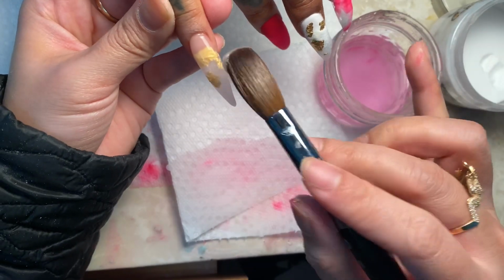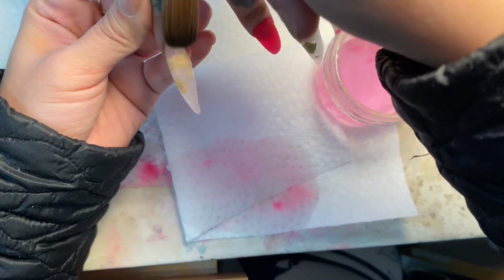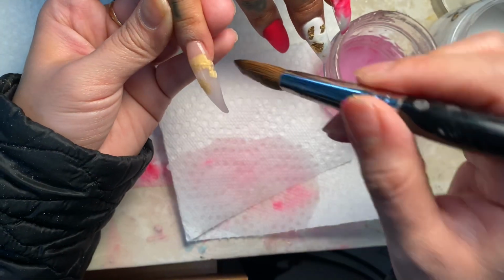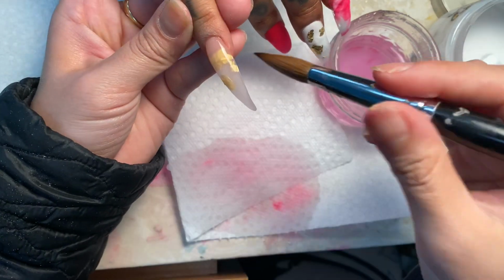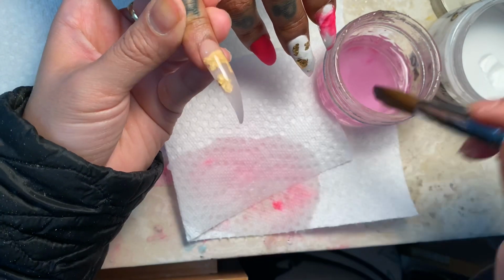Who gave me these toe nails? Troll nails. Troll fingers. Yo, Rumpelstiltskin. Mrs. Rumpelstiltskin hands.